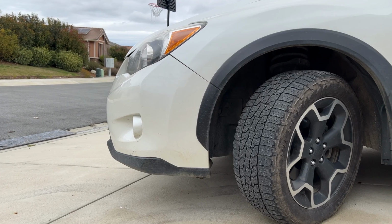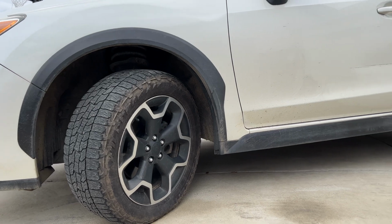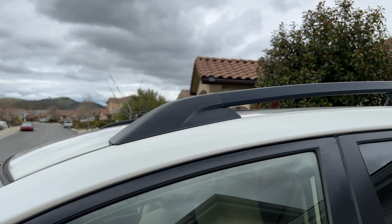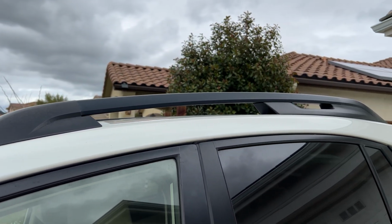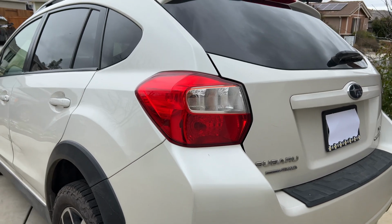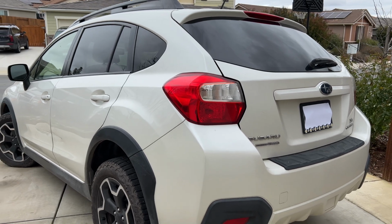At the bottom of the car, above the wheels as well as the side skirts, you have some plastic cladding for your off-road use. Up top, you have some roof rails for more off-road use as well as the possibility of having more storage space. Here's a shot of the rear quarter panel of this car for you to have a better look of the back.